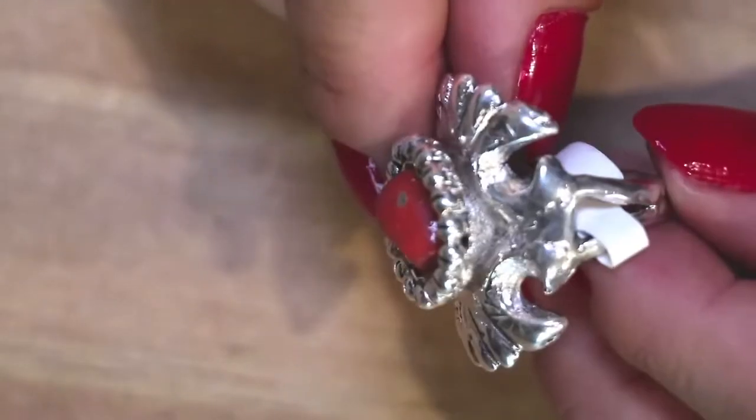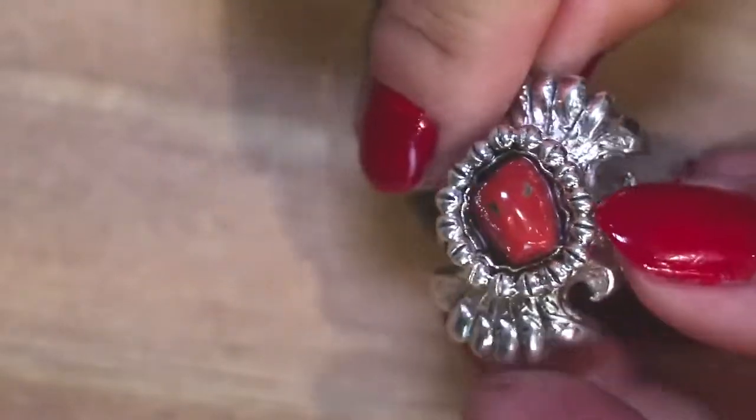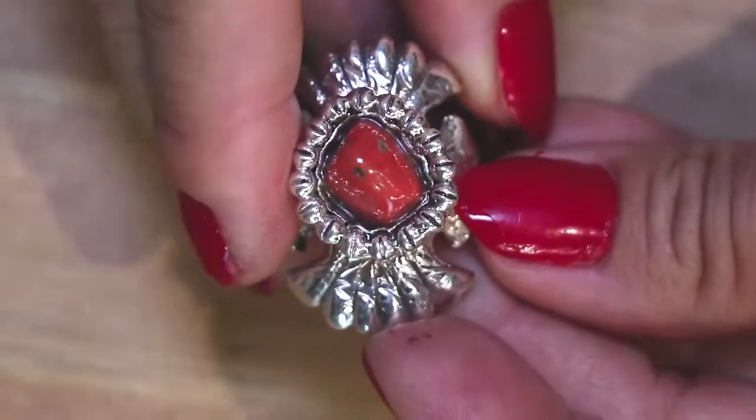It's so special. I love this stone with your nails today. That's such a bright coral. It's delicious.